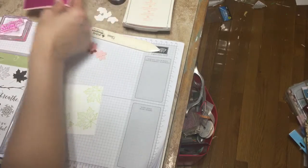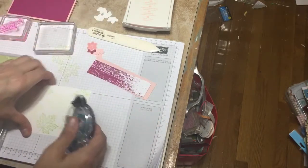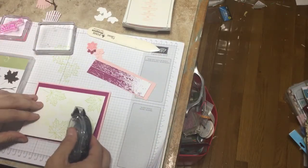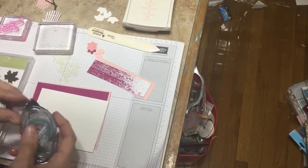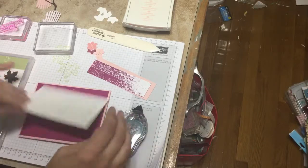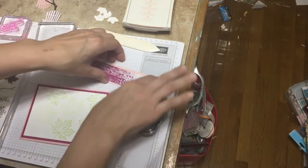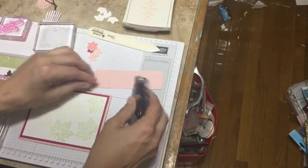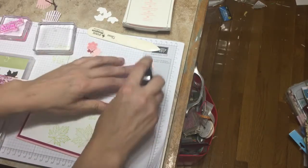So then I made 2 layers. So this is a 5 by 3 3/4 layer here, and that's going to just line up in the middle again. And then this one I have going clear across, so the powdered pink on this one is also 5, but it's 5 by 2.